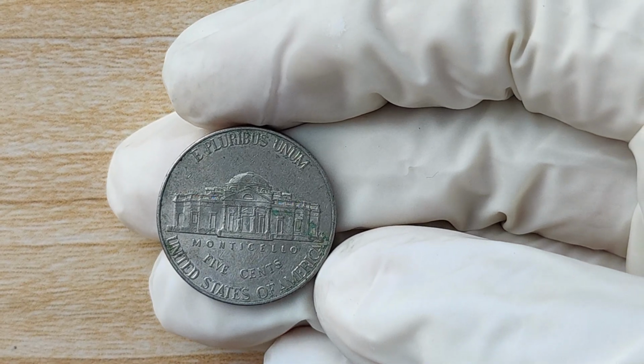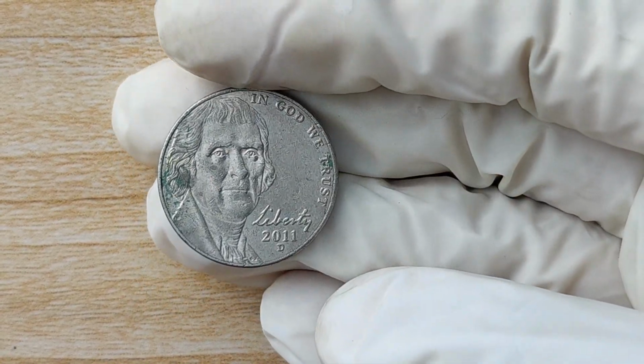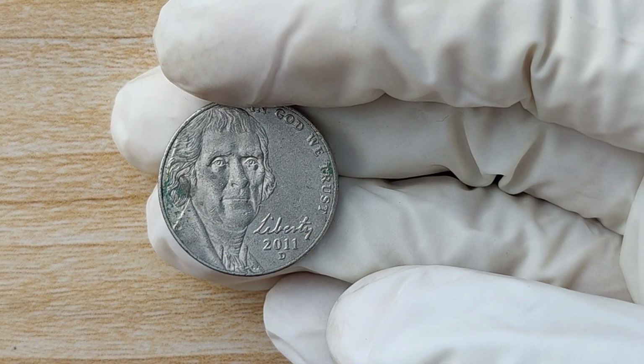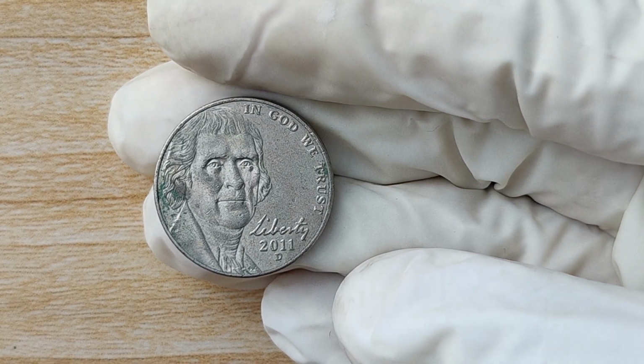If you think you found a rare 2011 D Jefferson nickel, don't hesitate to get it appraised. Even if it's not the $13 million coin, other rare errors from the same year can still be worth a lot of money, sometimes in the thousands. So, it's definitely worth taking a closer look.